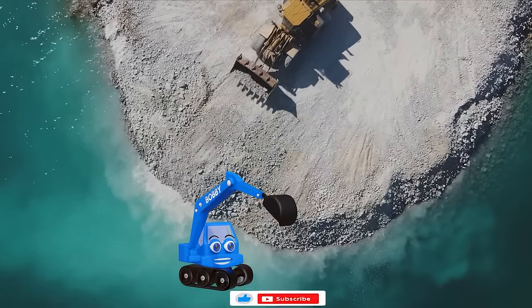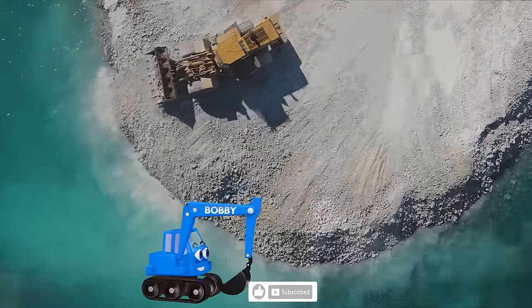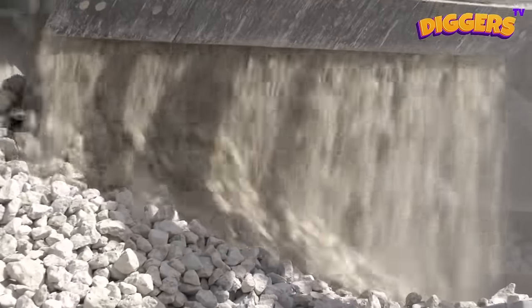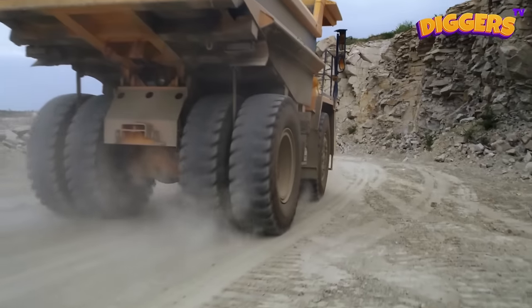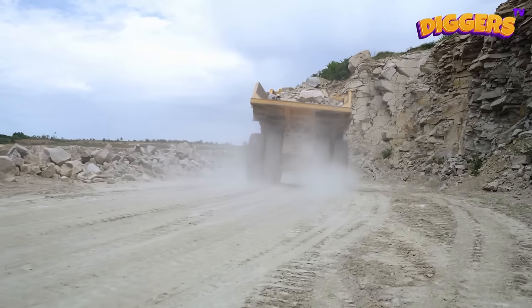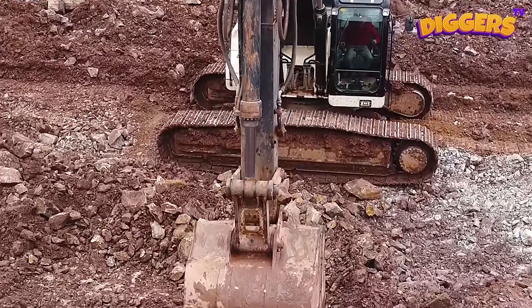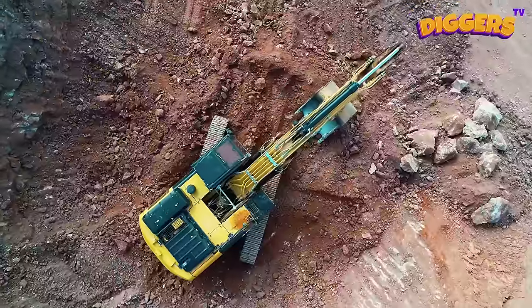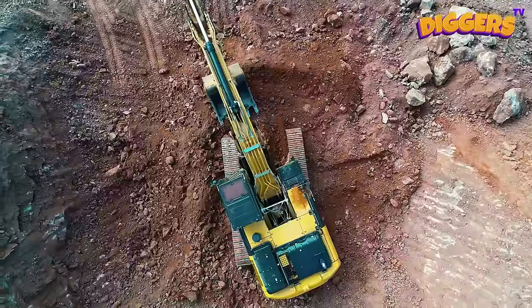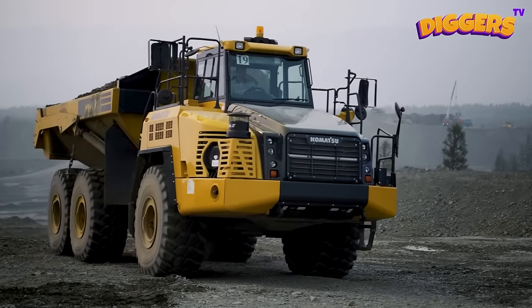Our favorite excavator, Bobby! Look how big this hydraulic excavator is. Ready, set, dig! Whoa, that's a big truck. Cool.